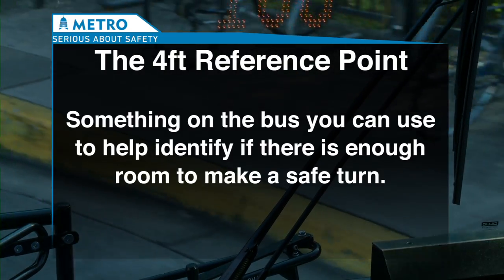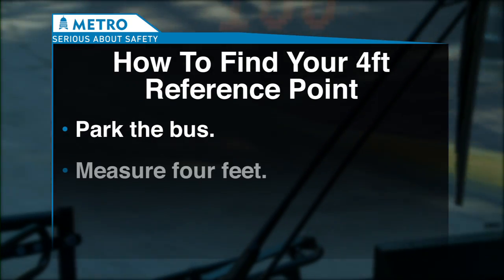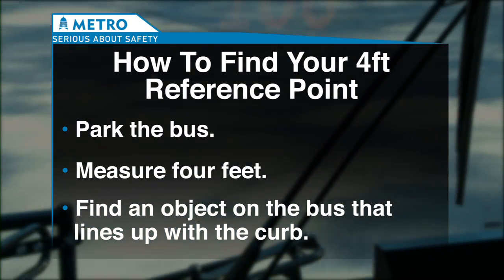The 4-foot reference point is what you can set up for yourself on a particular bus to know that you have enough room to make a safe turn. You do so by parking the bus, measuring 4 feet, and finding an object on that bus that lines up with the curb. Use that while you make the turn and it will never lie.